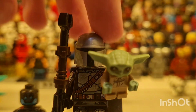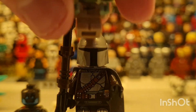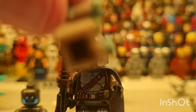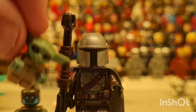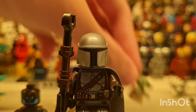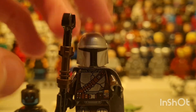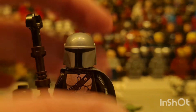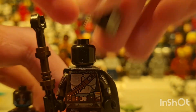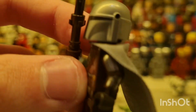And coming in number 5 is the Mandalorian and the Child. Now, the Child isn't a minifigure, it's a Lego baby, so sadly this won't count. If I could put this in the top 15, this would be number 1, but sadly can't. I just go with him because why not? But this is such a good minifigure. I love this. If I had a printed face, it would bump it up so much, and if it came with a jetpack. Those are my two problems with it though, but the arms are so nice.